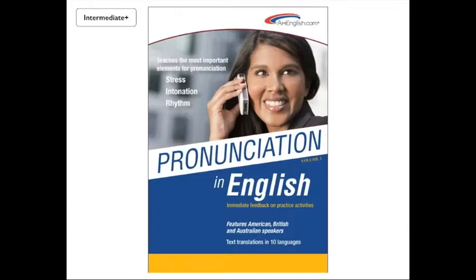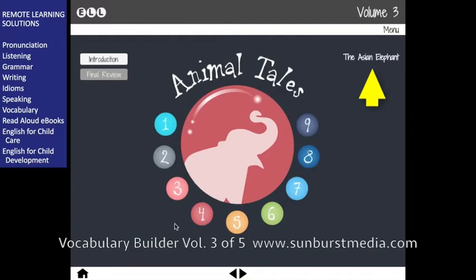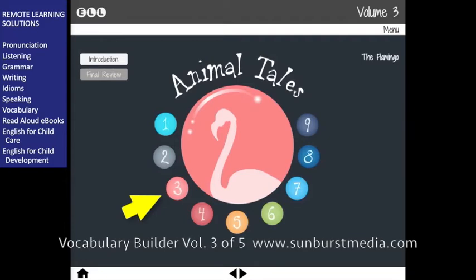Animal Tales, Volume 3. Here's the table of contents. Mouse over each chapter number to see the graphic change in the center and the title change in the upper right. Click on a chapter to hear the complete animal tale read aloud.